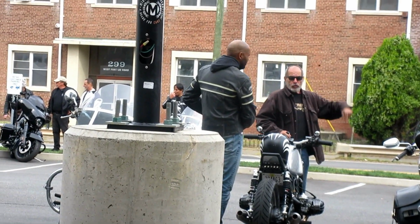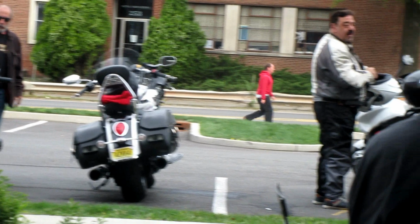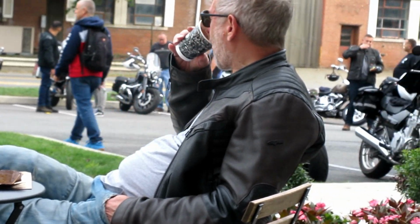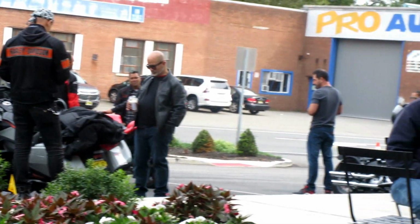Now, the Bogota Press has indoor dining, of course, for people that want to eat inside or with their family, their wives. They bring their kids here. But most of us like to sit outside and just look at the motorcycles go by and watch time pass very pleasantly.